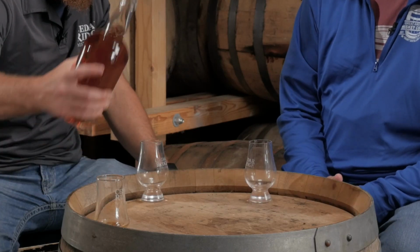Great. Well, let's try it. Yeah, let's do it. So this is our quintessential American single malt. And proof is, I'm seeing 92 proof. 92 proof. That's exactly right.